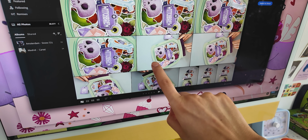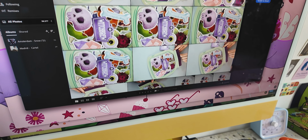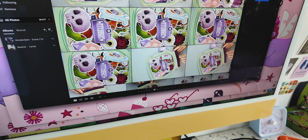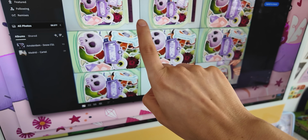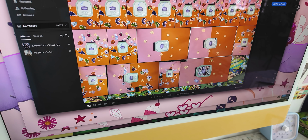So you can see that, for example, here the colors almost blend together. There are some nice details here and here, but still, if you look at these ones, you can barely see the object. It doesn't really stand out from the background. This is all before editing.